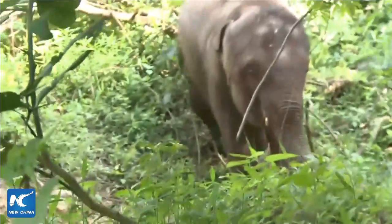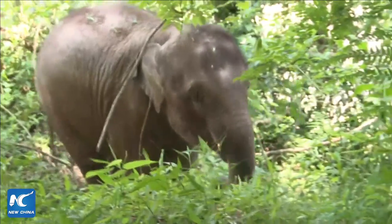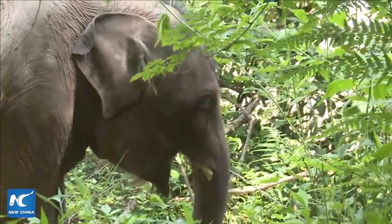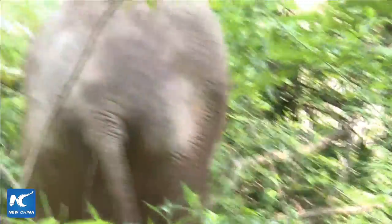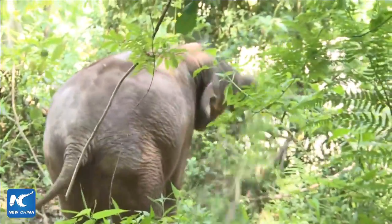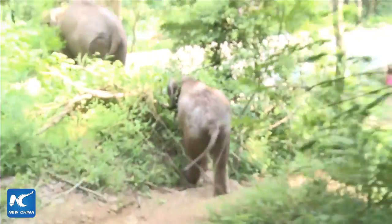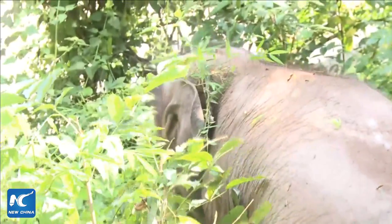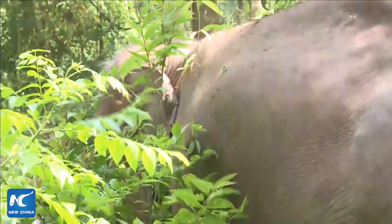Now we are waiting for these two elephants to receive the wild exercise. You see, they are eating grass here and don't want to move. And we will wait for them for a few minutes. Actually, each elephant will eat 2 to 3 kilograms of food each day.